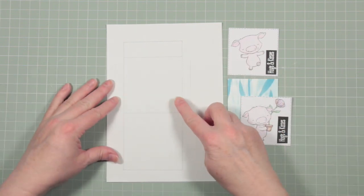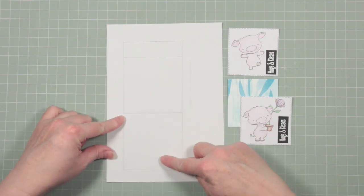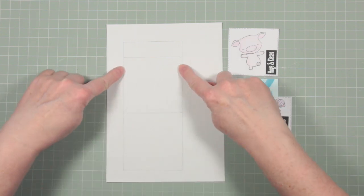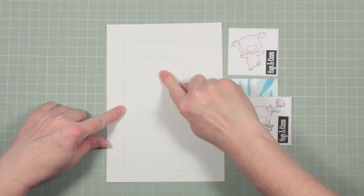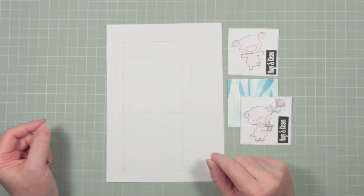Now at that point you could just use that. You could fold this piece up to here, you could stick with glue, or you could sew down these side edges and you could turn over the flap and glue that down, and you have an envelope.